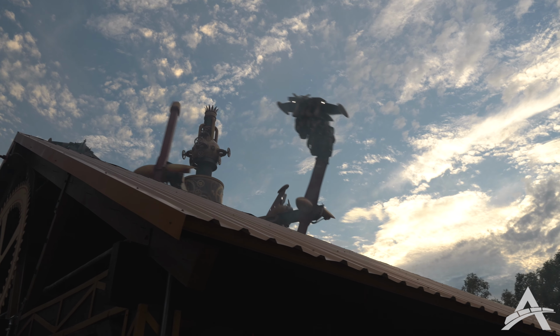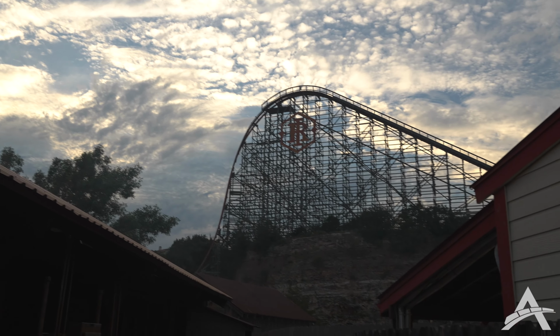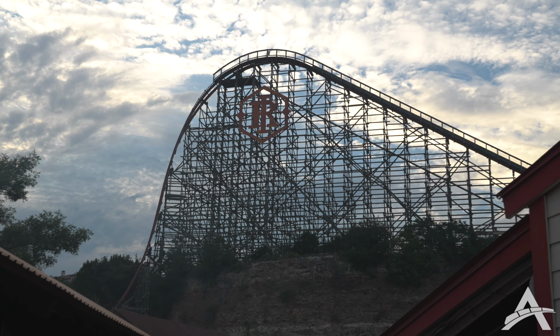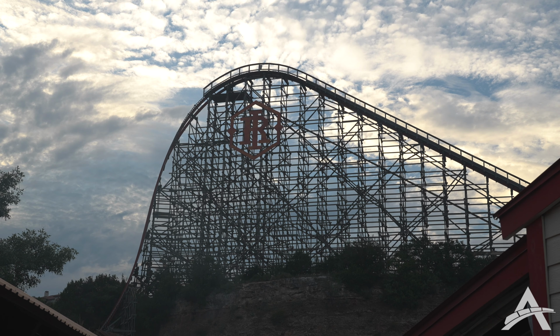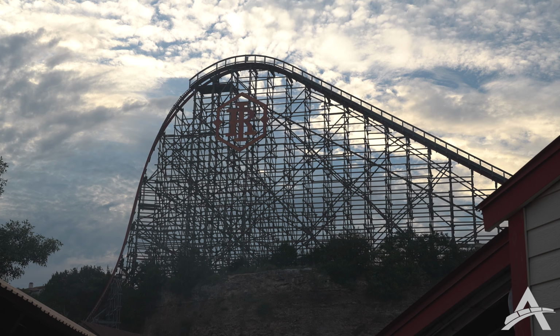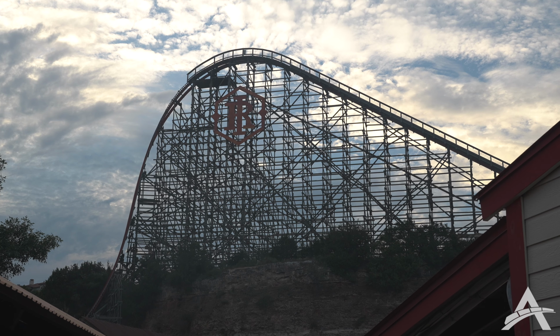And the other big final thing that we need to point out is the Iron Rattler has reopened. They've gotten the parts that they needed to get this rolling again. The sunset is looking great out here with the clouds, but you can hitch a ride on the Iron Rattler once again, which is always a good thing. I think this might be my favorite roller coaster here.